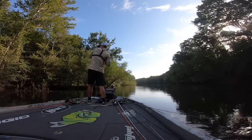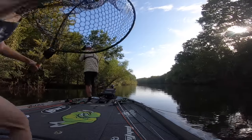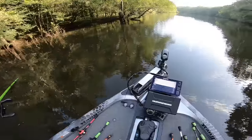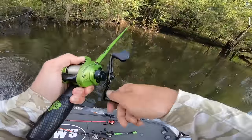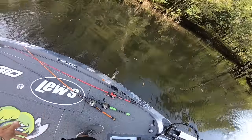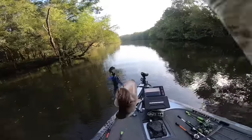That's a good one. Biggin'. Big. Oh, he's a pickerel. Are you kidding? He loaded up on that thing like a dang 5-pounder. That's crazy to me. Gosh, he felt dang big, dude.